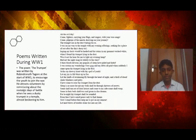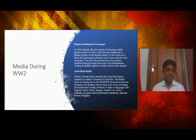The next poem, titled The Trumpet, was written by Rabindranath Tagore during World War I. In his poem, he tries to encourage the youth to join the war so that they could get freedom in return. He attracts volunteers by reminiscing about the nostalgic days of battle when he sees a dusty trumpet in a temple beckoning to him. He also talks about the duty to the motherland, Bharat Mata.